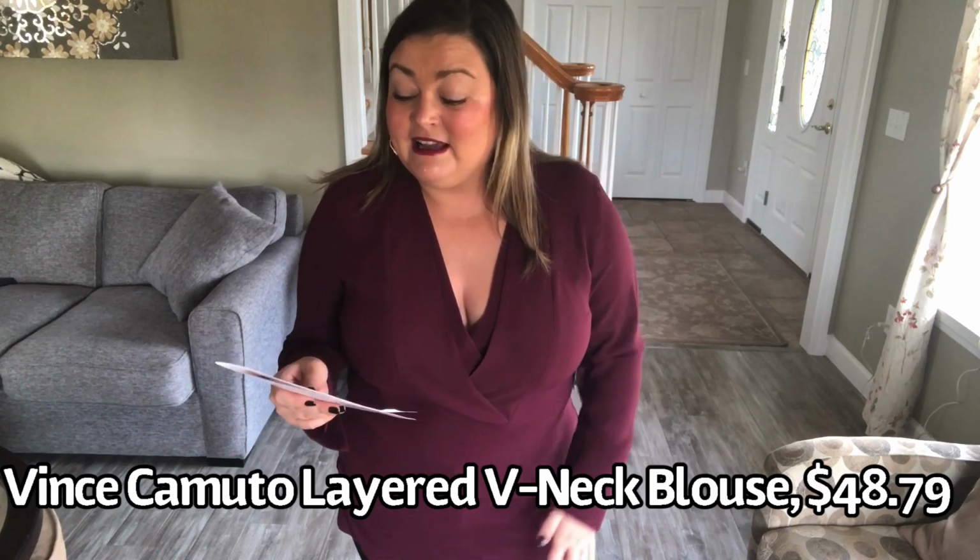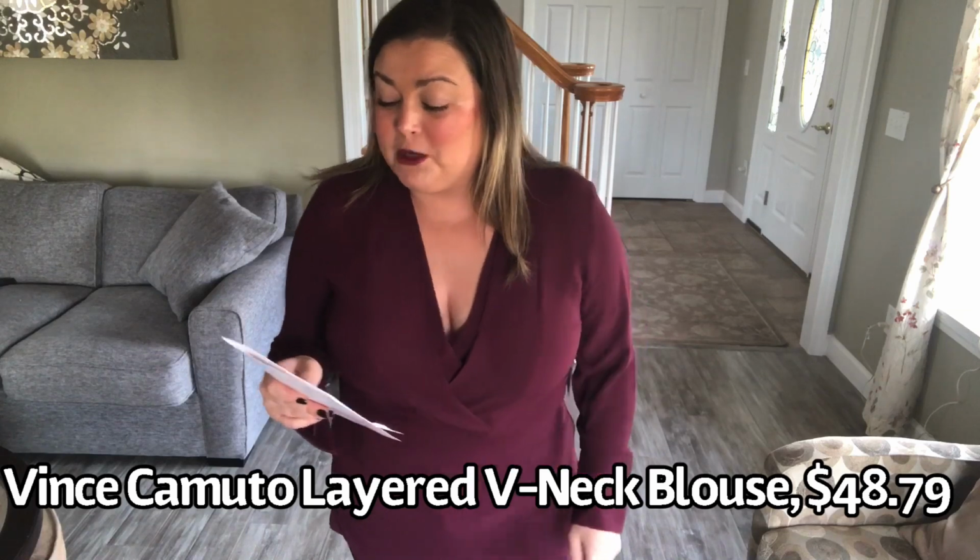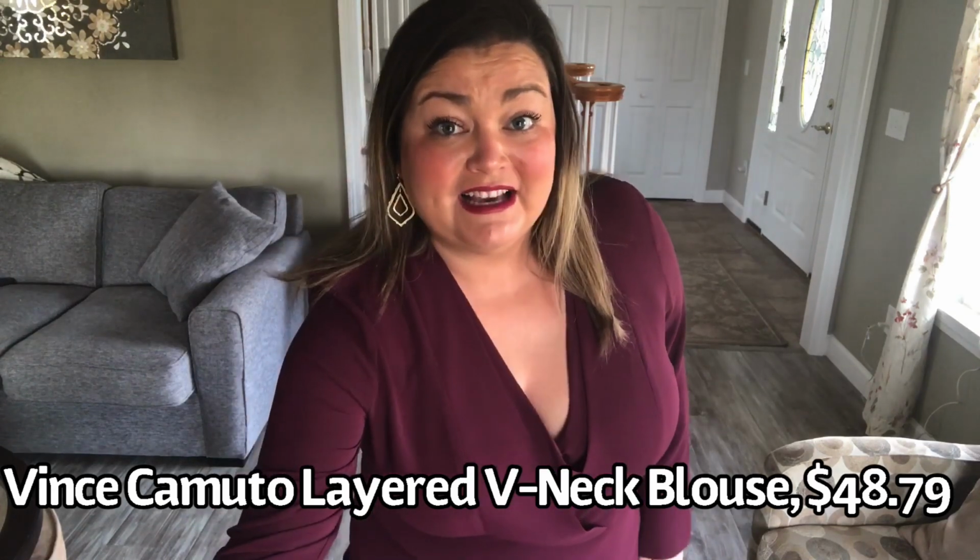Okay, so this next top is by Camuto. This is the layered v-neck blouse. It's in the color Cabernet. It's in a size large. It's $48.79. I love Camuto. This is 98% polyester and 2% elastane. Now, the color is absolutely gorgeous.